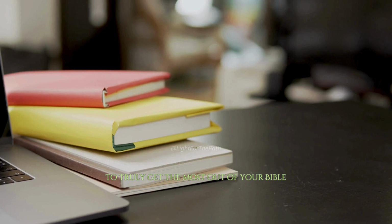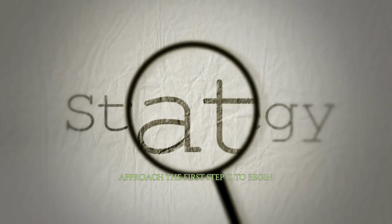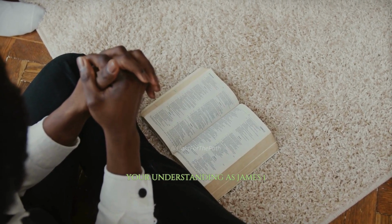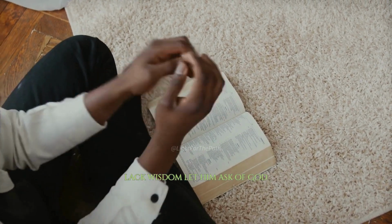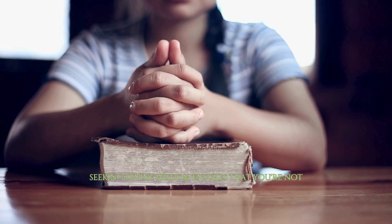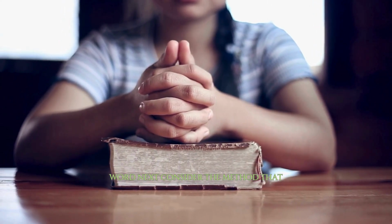To truly get the most out of your Bible study, it's essential to develop an effective approach. The first step is to begin with prayer, inviting the Holy Spirit to guide your understanding. As James 1:5 reminds us, "If any of you lack wisdom, let him ask of God that giveth to all men liberally." Seeking divine wisdom ensures that you're not merely reading but truly comprehending the Word.